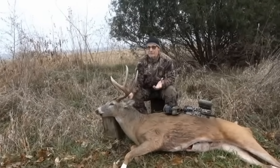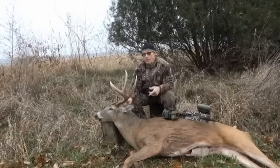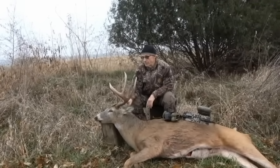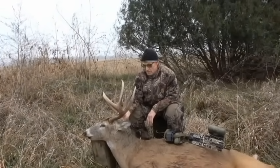This buck came in from directly downwind. And the doe that I saw earlier also came in from downwind, and I think that's what this guy was following, her scent. Like today, it was really gray out and just a constant drizzle all day.